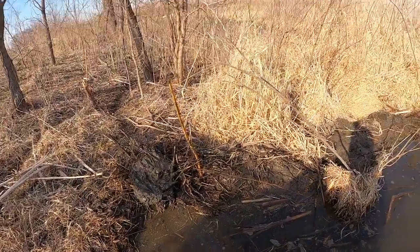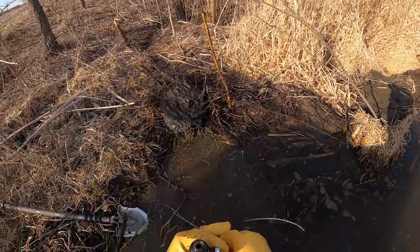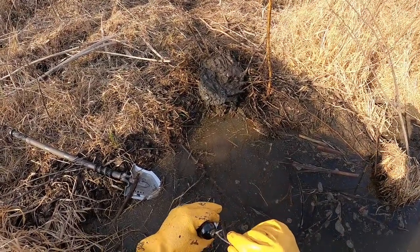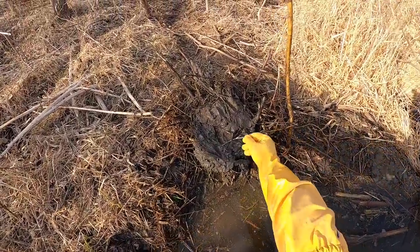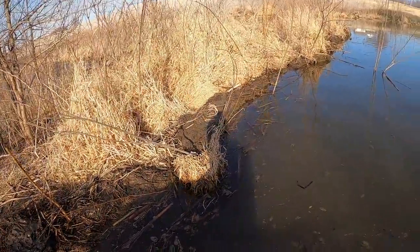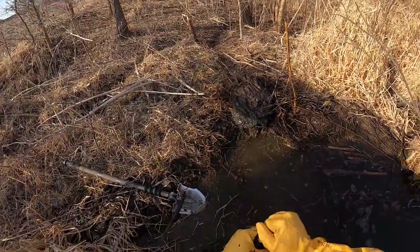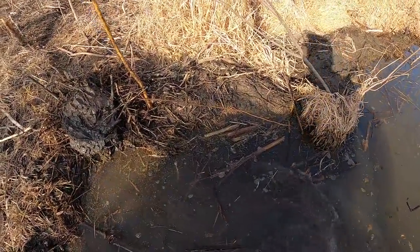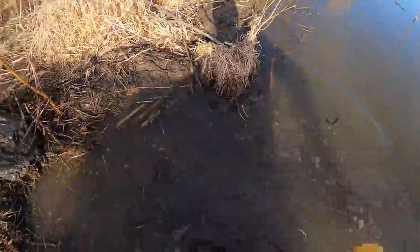I got some of my beaver lure here. It's got a little bit of everything. It's got the territorial. It's also got the food. I mean, they're coming out of being froze up. They want some fresh food, so it's got everything they need and want. Get rid of this stuff.